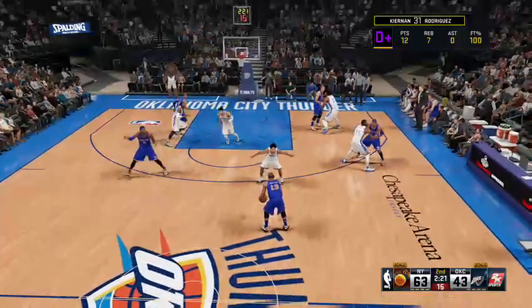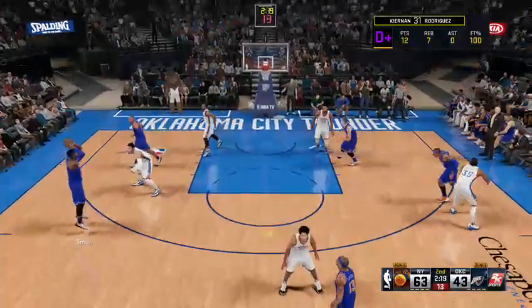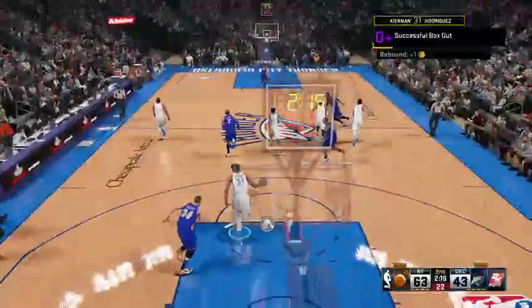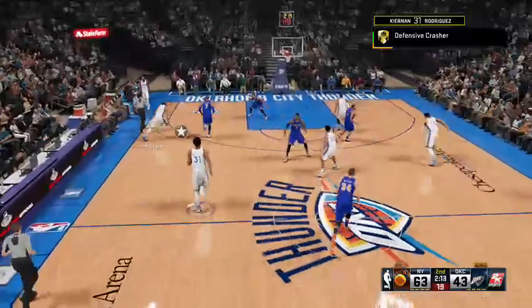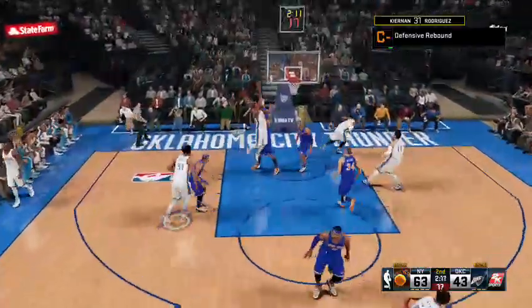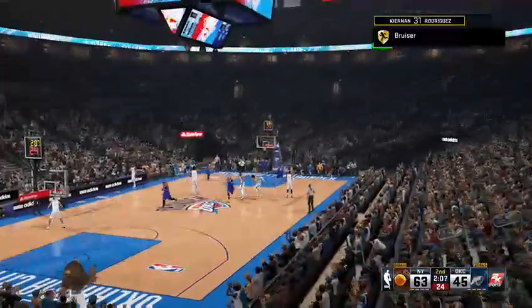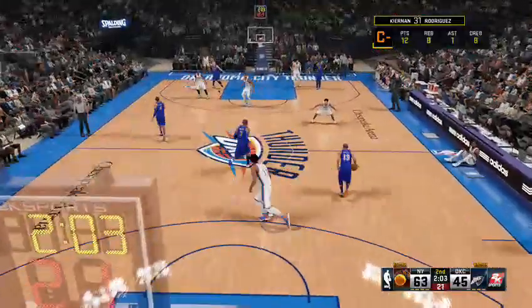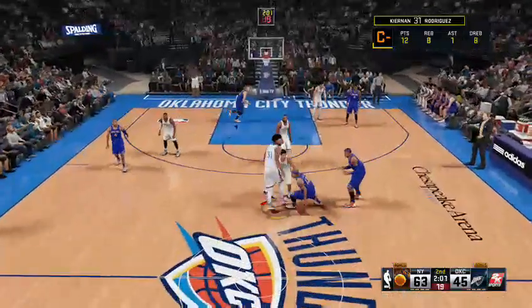Now Bayless. He's got 17. Smith with a wide open look. Off target from outside. Thunder trailing by 20. Durant attacking. Good, and Rodriguez gets the assist. 6 points for Kevin Durant. New York's gone 4-6 from outside the arc tonight.